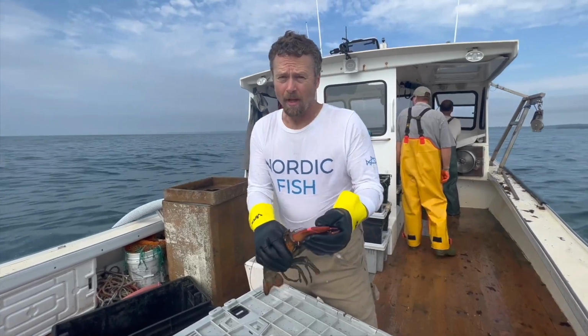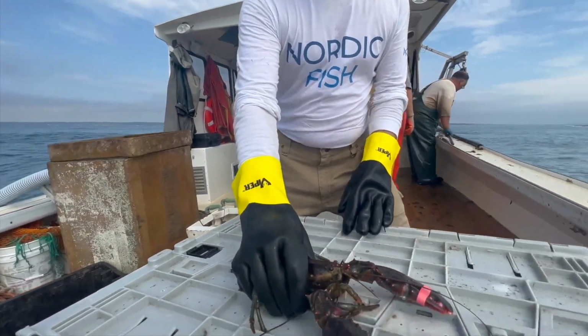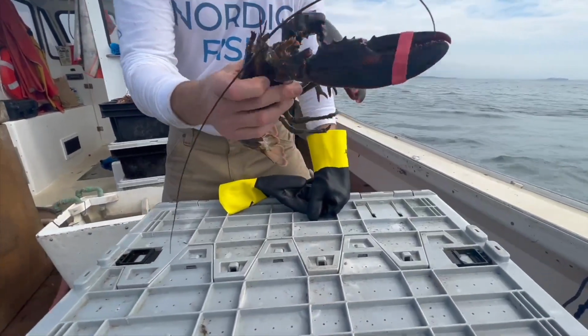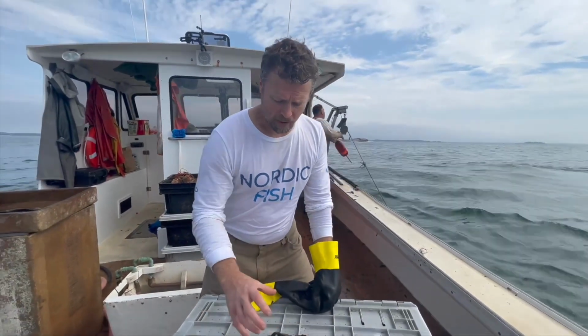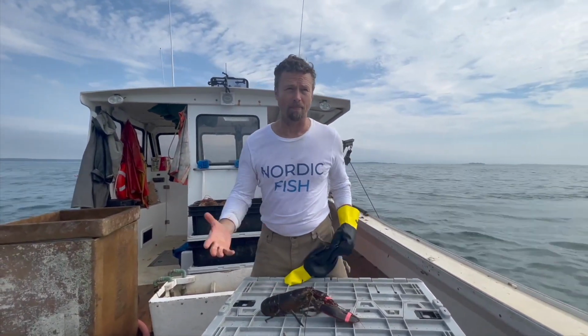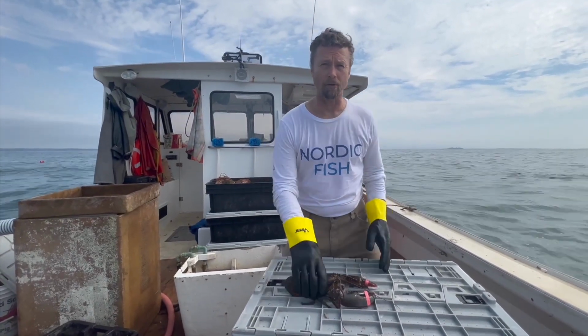So in the end, the harder this shell is, generally speaking, the more meat you're going to get out of the lobster. Even when we receive these at Nordic Fish, we gauge the shell quality ourselves. We only put the hardest shells in the tank to sell to the customer to take home. We keep the softest shells ourselves to pick for meat. It's not the best deal for us, it's a better deal for you, but it also gives us very sweet meat for our world-class lobster rolls.